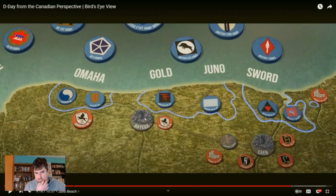Okay, so this is one of the things I take issue with in this video. It again makes it sound like the 3rd Canadian Infantry Division is the only one stopping their advance. That's not true. There's a general order to all of the troops in the area, British as well, to hold positions and dig in. They're not hitting their objectives for that reason.